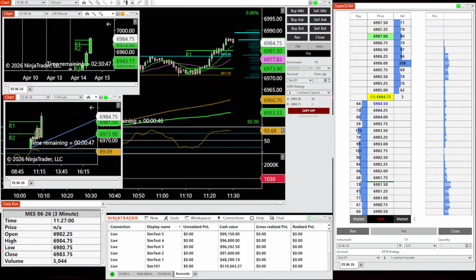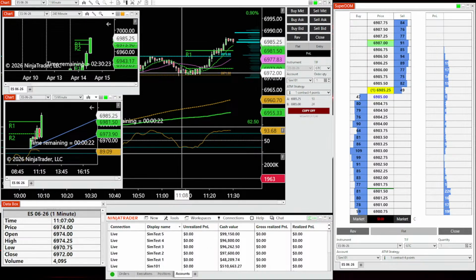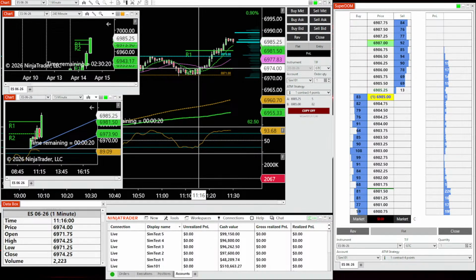Okay. Pulling back. This base right here would have been a nice entry. I didn't take it. This market just keeps going.